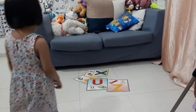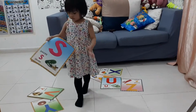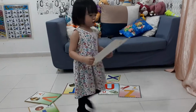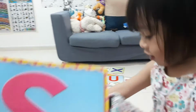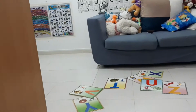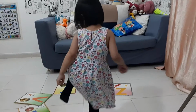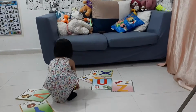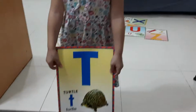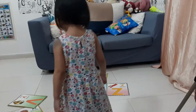S. S for shoes. Good job. Oh, there are two. Show to mommy there. S. Shoes. Shoes is this one. Yeah, just like your shoes. This one, shoes, school. Yeah. T, just like this little turtle. Show to mommy. Yeah, good job.